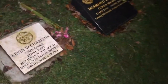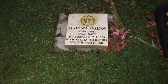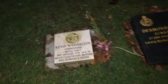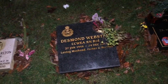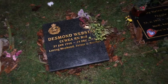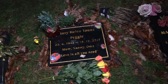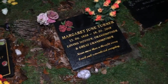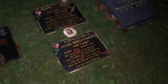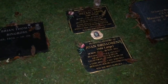These are all officers. That's Commander Kevin Charlton, Royal Navy retired, loving father. Peggy, 1942 to 2017, mother. So even if they die later in life, it still gives them an entitlement to be buried in this cemetery, which I think's a good thing to know.